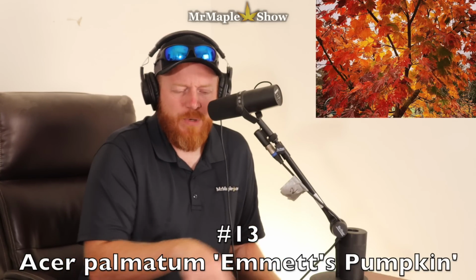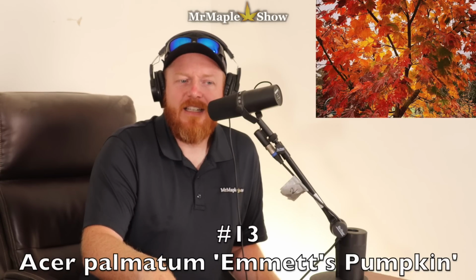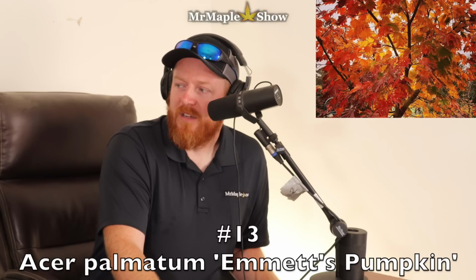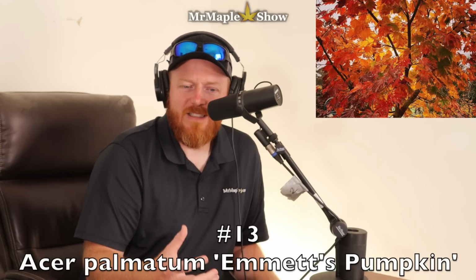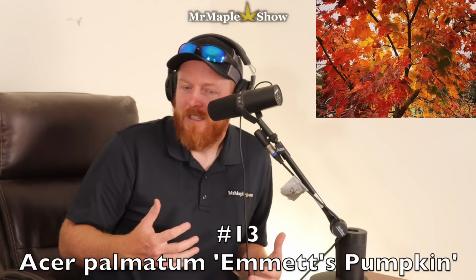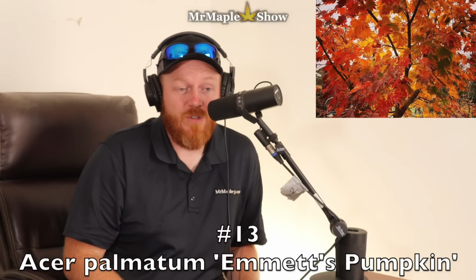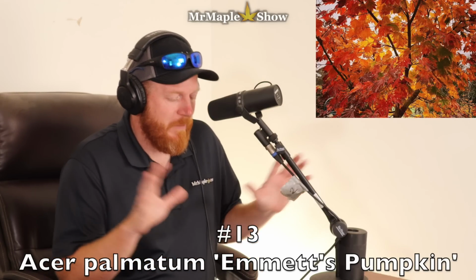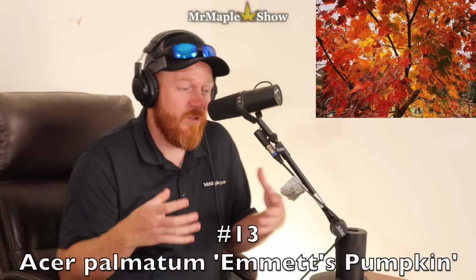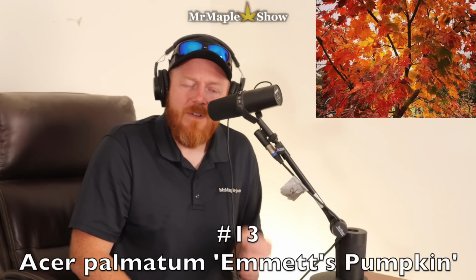And Emmett's Pumpkin, because it has those large leaves and is vigorous, can give a very unique texture in the landscape, but it gives this tropical-like feel because you see something that doesn't seem real, doesn't seem like it belongs here in North America. And the japonicums grow naturally in Japan. We saw plenty of Acer japonicums just growing in the wild, which was amazing, especially around Nikko Park. But when you see an Acer japonicum in the landscape, you're drawn to it. You're like, what's this? And everything's bigger on the japonicums.